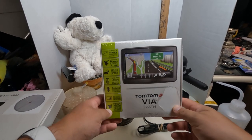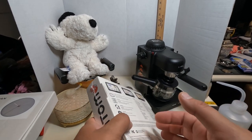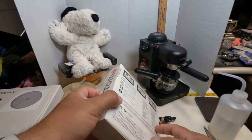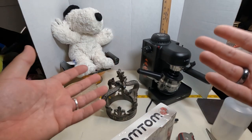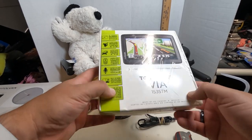But this TomTom sold rather quickly. I picked it up yesterday. Right by the post office here, there's a Goodwill, and I just popped in really quick because they were doing some remodeling on the inside, and I wanted to see if they put anything new out. Right now it's kind of low because they are moving things around in the store. And I saw this in the glass, $16.59.